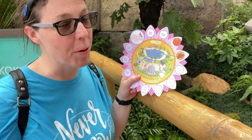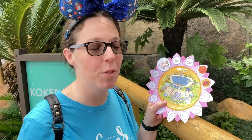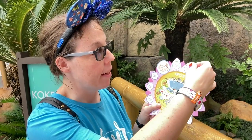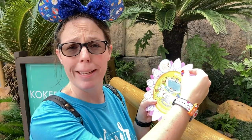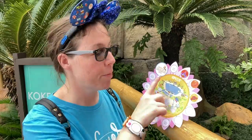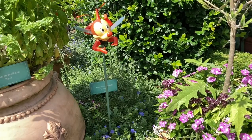Spike the Bee, you were hard to find in Japan, but we found you with the iris, getting that all pollinated in the Kokedama garden. I have no idea if I'm saying that right. We're glad we find you. 3 down, 9 more to go.